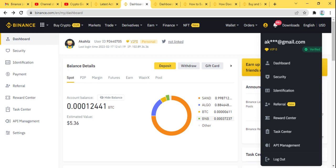So you need to register your account on the Binance platform. To register your account, you need to provide a proof of document, KYC, complete your KYC. You need a means of identification, and once you're done with all that, you're good to go.